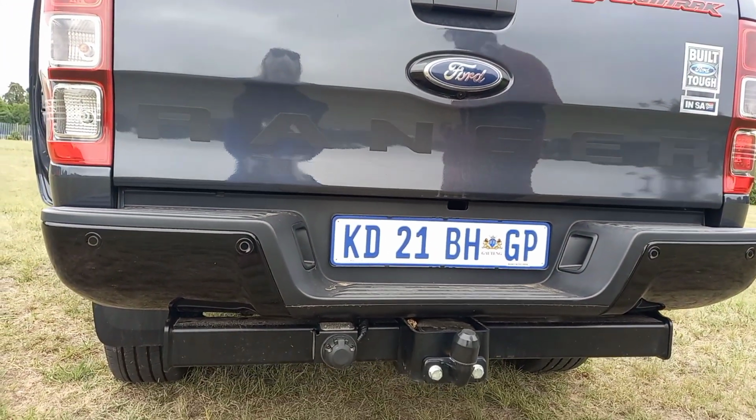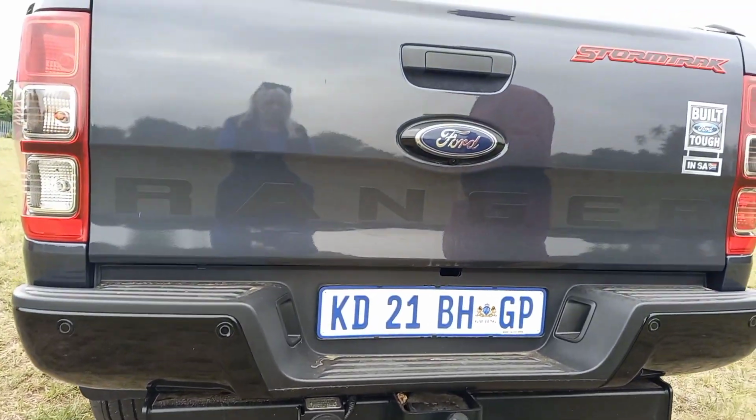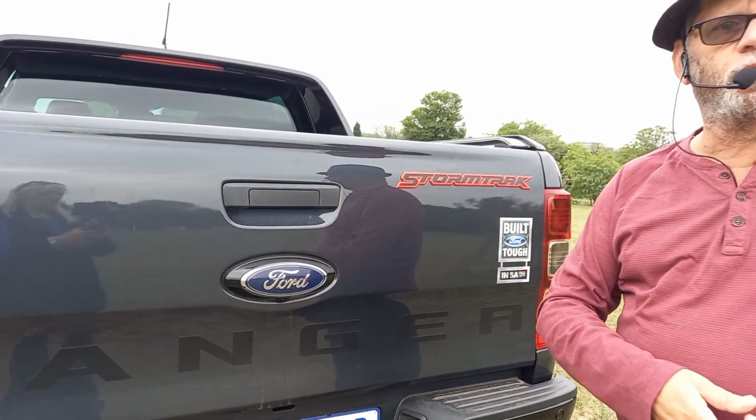Now, based on the top model, the StormTrak is powered by Ford's 2-litre turbo diesel engine, 157 kilowatts, 500 newton meters of torque. Plenty of grunt as well, for whether it's on-road, open road, or off-road use. Doesn't make any difference whatsoever.